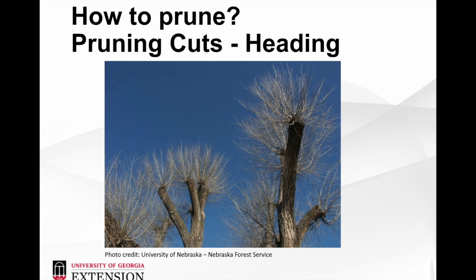I know this is an extreme picture of topping, but it really does a good job of showing you that really bushy, just crazy looking growth to me. It looks completely unnatural. And I don't know why these trees were cut this way. It could be that there was a house nearby and the tree was dropping branches, and rather than cut the tree down entirely, they decided to top it. I don't see power lines. Again, I don't understand why this was done, but this was the result. You're left with some pretty ugly trees.